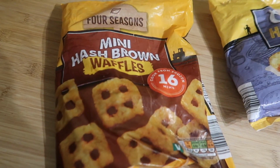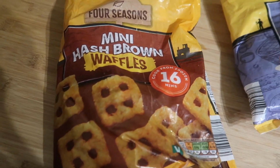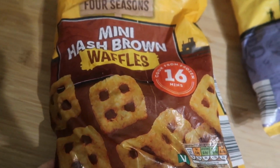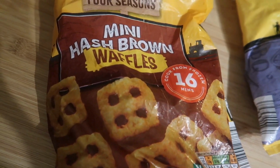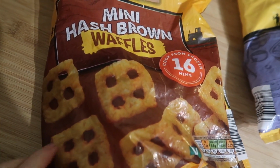So I'm just starting tonight's dinner, and we are having gammon with not chips but these little hash brown waffles and fried egg, like gammon, egg and chips basically. I thought I'd show you these. These are from Aldi and they're waffle shaped, they're mini, but they're hash browns, so I thought they were quite good.